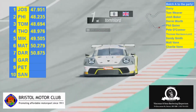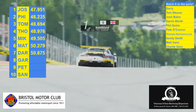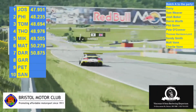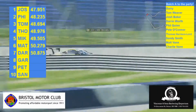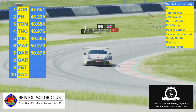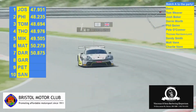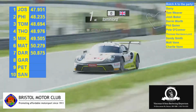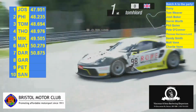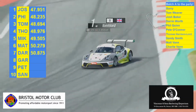So, Thomas Harrison. Once owned a 100 horsepower Fiat Panda, a glorious one at that. He's currently on a 48.976 in fourth place. So pedalling the Porsche quite well. If he can find a few tenths, that's going to push him into third place.